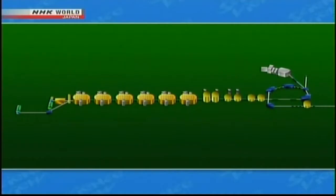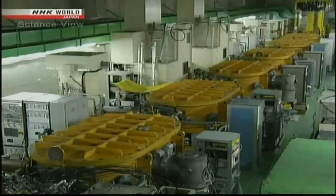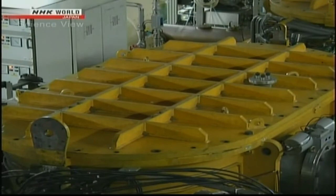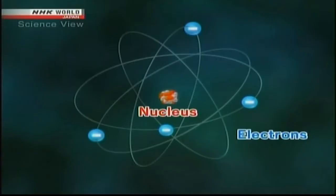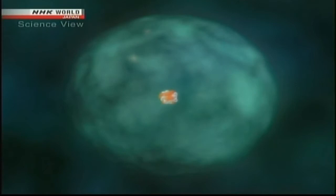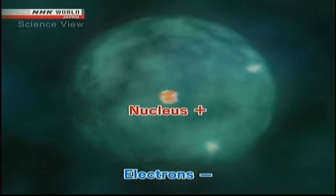This accelerator plays an important role in making that possible. Since the accelerator extends out over a length of 40 meters, the zinc can be adjusted to just the right speed. Let's see how it works. Looking closely at a zinc atom, we see that several electrons are moving around the nucleus, almost like a cloud. Since the nucleus is comprised of protons and neutrons, it has a positive charge. Yet since the surrounding electrons have a negative charge, the atom is neutral overall.